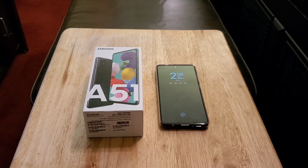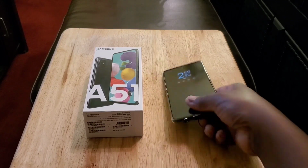So I love One UI. It's my favorite UI out of all the UIs that are out there. The only one that comes in second for me is Oxygen OS, because that skin is pretty awesome. It's so fast and so smooth and has nice customization. But Samsung One UI is my favorite because it's just packed with features. So I love that. All right, one-handed mode. Of course, I was talking about that.